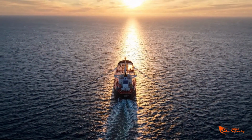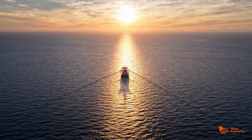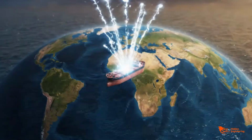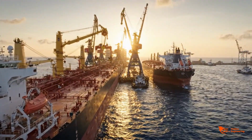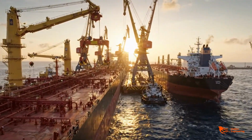And this ship may travel thousands of miles before its cargo reaches land. But moving the oil is only the beginning. The real challenge is keeping all of that cargo under control. Before the ship can cross the ocean, millions of gallons must first be loaded safely aboard.